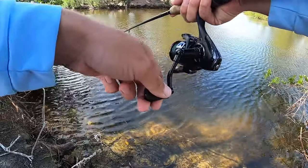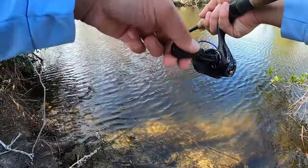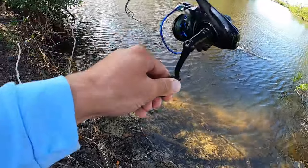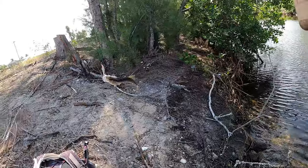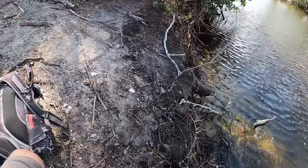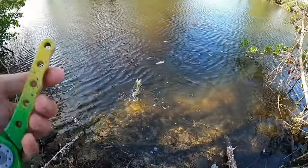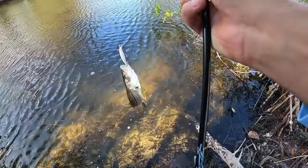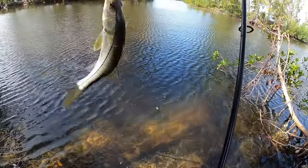Hmm. I thought he was a snook. Oh, that's a snook. There's a snook. Alright, well, there's a couple fish over here. Let's get my pliers. Alright, fish. Very interesting. Trout and a snook.